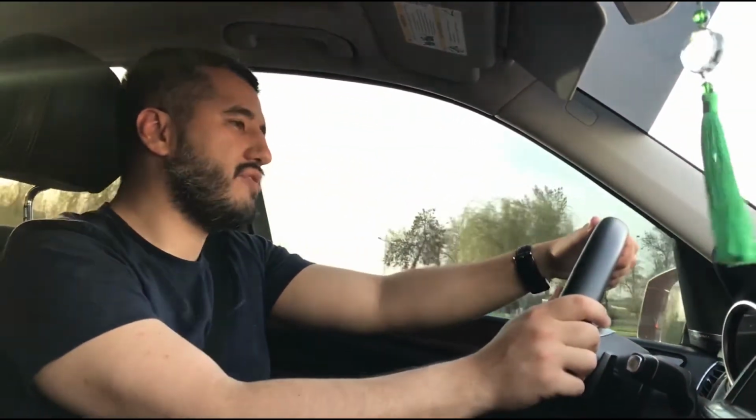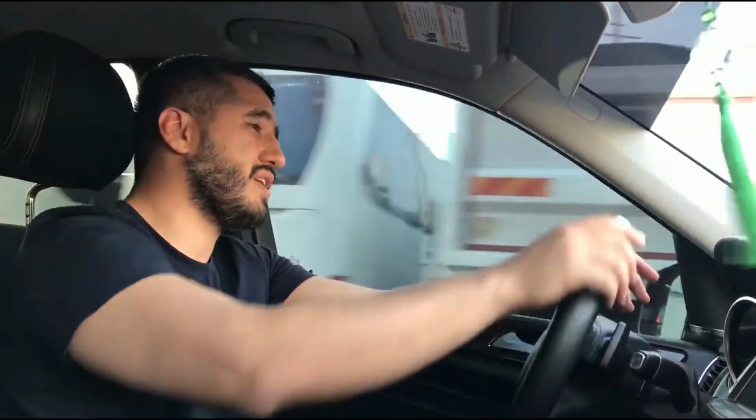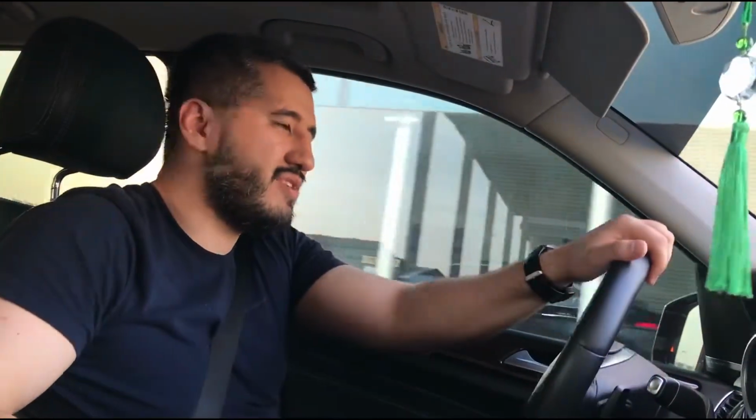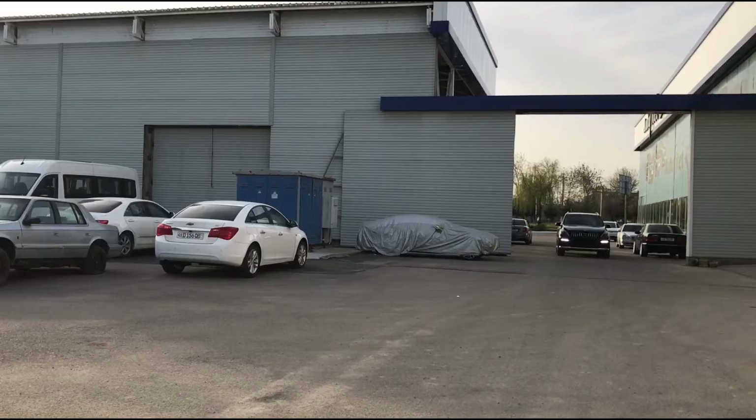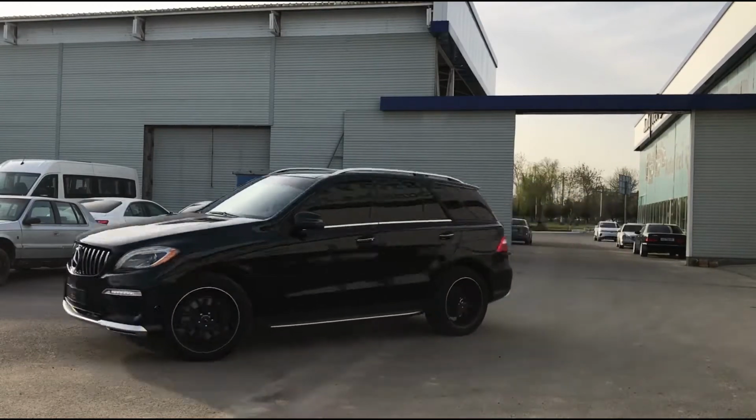Here I drive it, I'm very relaxed. It's very different from the BMW X5. It's just more luxurious. You have more different luxury smells here than in BMW. For me, this ML is a very big luxury car where I sit and drive very slow.